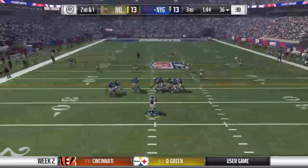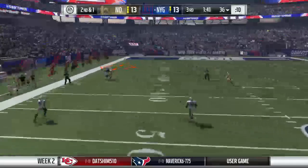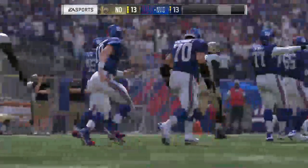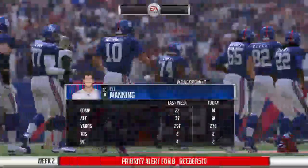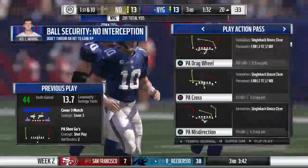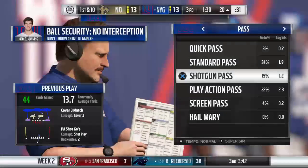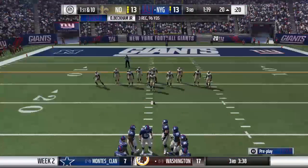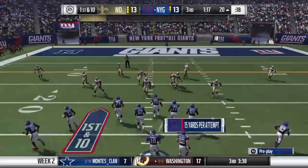Now a play fake. Manning is going to go for a big play downfield. It's caught inside the 25. Manning to Beckham, a big play there. 44 yards. Brandon, we did watch him play well on tape last week, and it was a lot of fun to watch, and he put together some nice numbers, some really nifty plays, and he's doing it again this week.